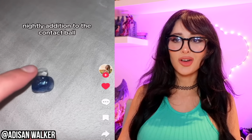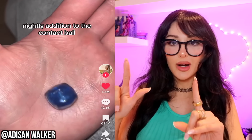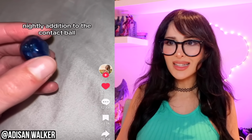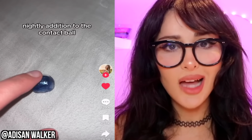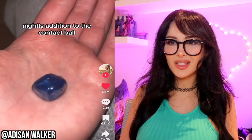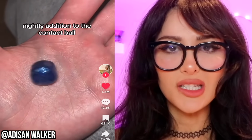Nightly addition to the contact ball. Whoa. Why doesn't everybody do this? I hate wearing contacts. They're so difficult to put in, so I simply don't do it. But if you wear contacts every day and then take them out at night, what's stopping you from making a little contact ball? It's actually so cool. I'm very impressed. It just simply sticks. Each day it grows even more powerful with your eyeball DNA.